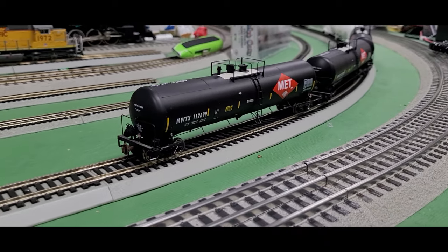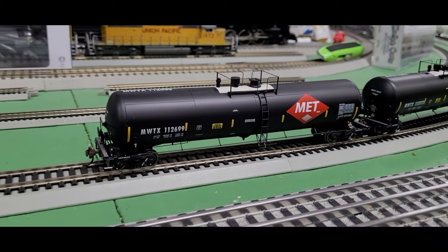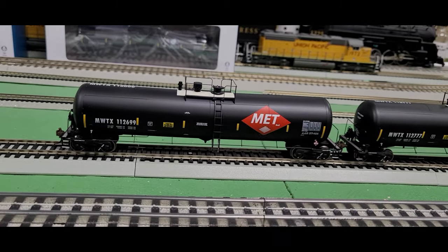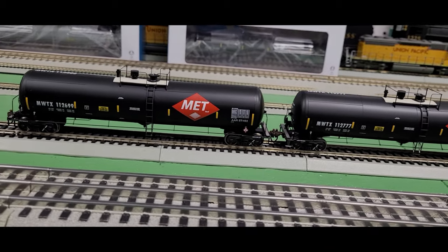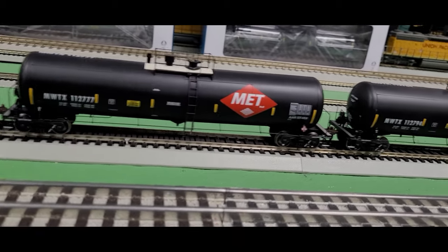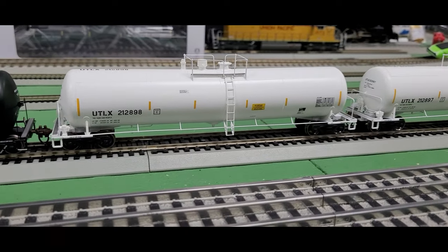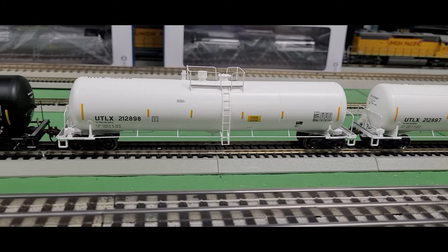All right, so as you can see here, I have these 30,000 gallon tank cars from Athearn here, and these are just great looking cars. They are striking. As you can see, I have a multitude of different road names, and these come in three packs. So if you want to get a multi-pack train for your layout, this is what we got operating for you. And I just love the look of these cars here. They all have the reflective tape on them. They have a tremendous amount of detailing.